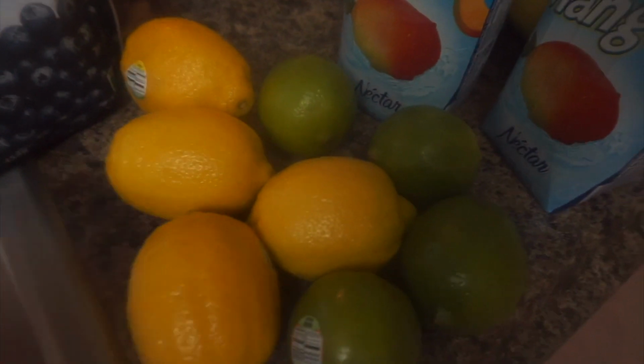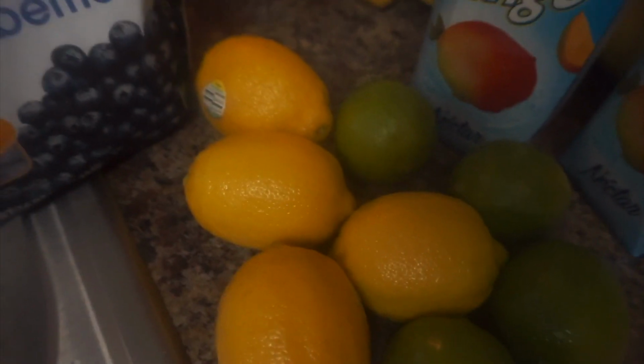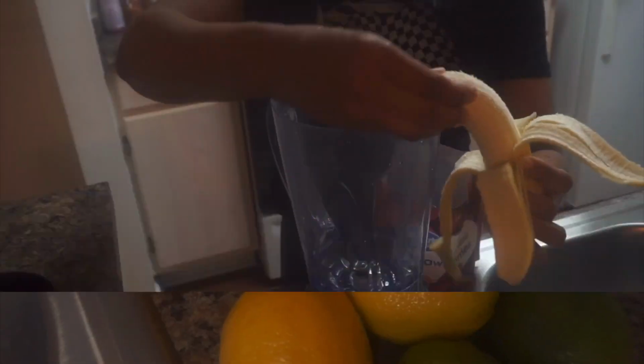The mango juice, I just washed all of them and dried them with paper towels. I just washed these and dried them with paper towels. Now I'm gonna move on to my lemons and limes, and I'm gonna wash these with some soap. Yes, soap, and dry them like I ain't playing.